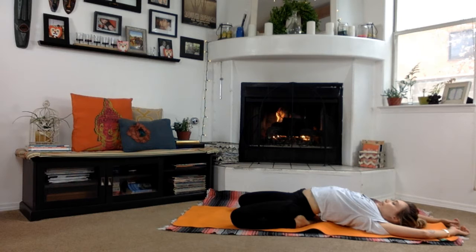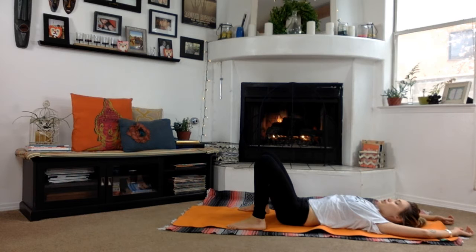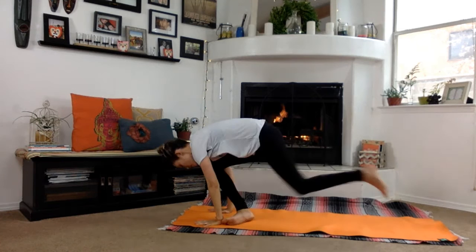Go ahead and release the legs out from under you. Lie down on your back. Be as still as you can for a moment. Feeling those shifts taking place, maybe some stuck energy getting free. Hug the knees into the chest lightly. Rock yourself up. Plant your hands, downward facing dog.